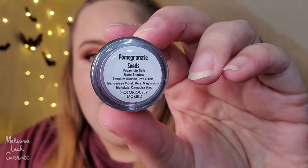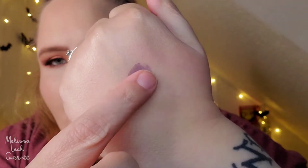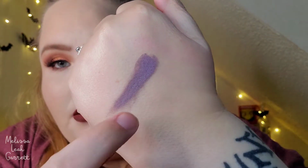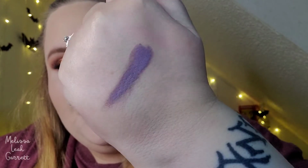Alrighty, we got 2 products left. The first one is from Notoriously Morbid, and it is a loose pigment in the shade Pomegranate Seeds. Let's go ahead and open her up and give her a swatch. Ooh, this is a very pretty matte purple. Oh, that is super pretty. Sorry, I'm getting it everywhere. That is a very pretty matte purple. I cannot wait to use that.